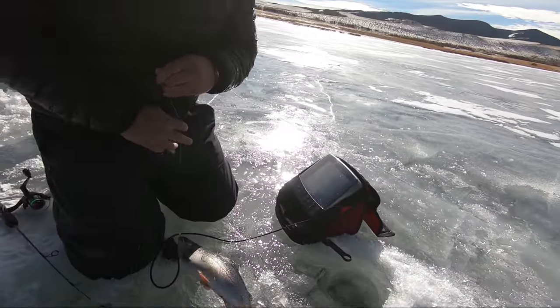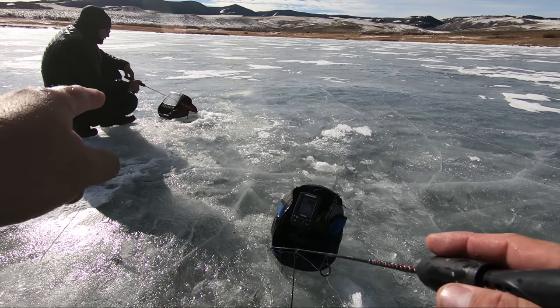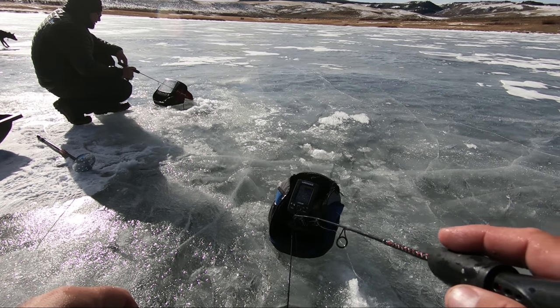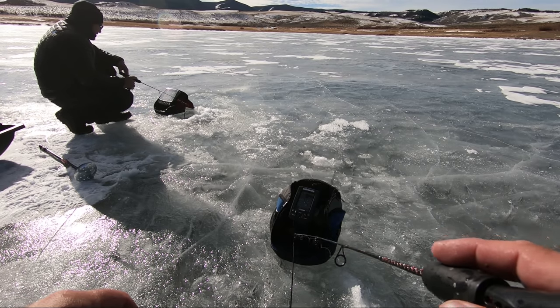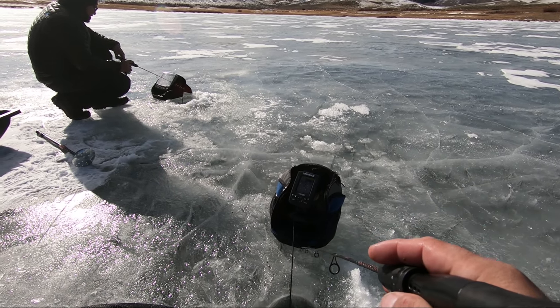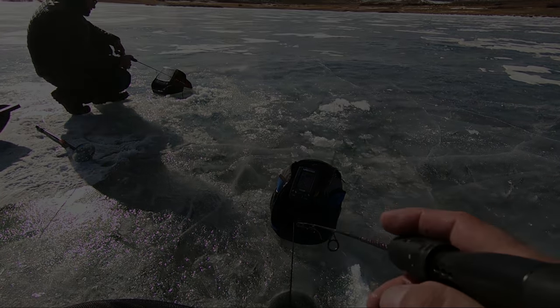Oh, you got it. Yeah, you got a big rainbow. Yep, that's a rainbow. Oh, he's big. Look at this fat fish, guys. Colorado Fishing Addict caught a big rainbow. Fought him nicely. What did you catch him on? Green jig. They love them chartreuse colors, don't they? Oh yeah. Well, guys, it's almost 20.